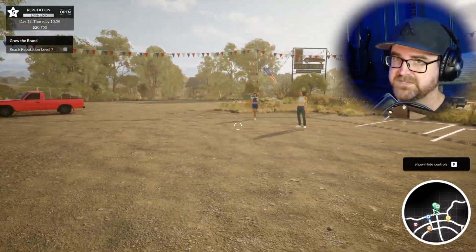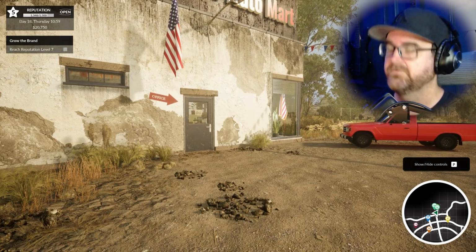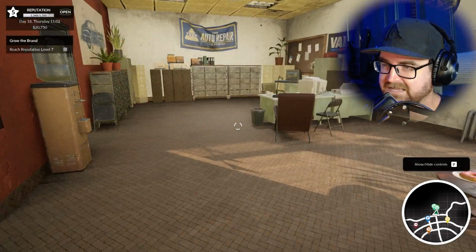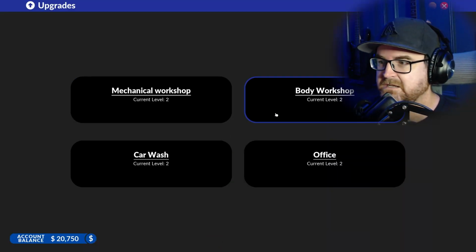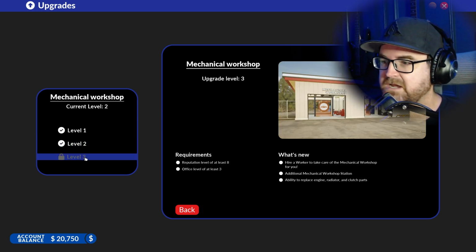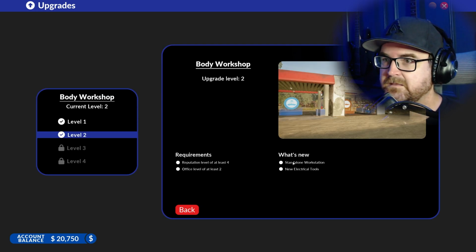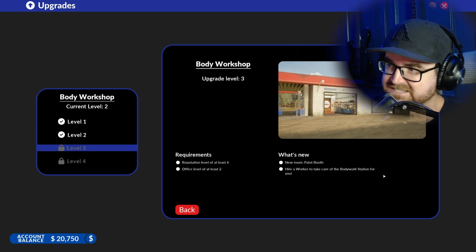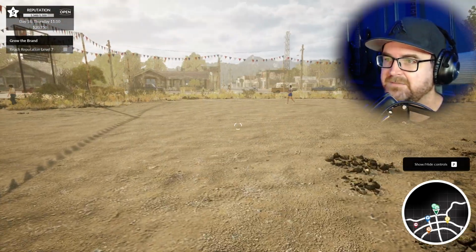But we'll work on that patience next episode. We are a car, maybe two cars away from hitting Reputation 6. And I think at that point we'll learn exactly how much that upgrade's gonna cost us. It doesn't tell us yet, right? And we wanted the Mechanical Shop 3, nope, we want the Body Shop 3, which comes with a worker at Reputation 6. Yeah, it doesn't tell us the price. My guess is it's gonna be around 30 grand. But we'll find out next episode.